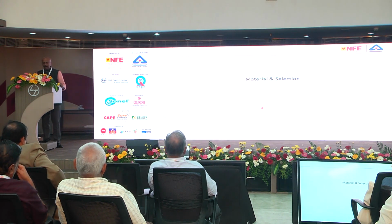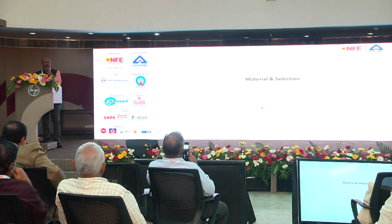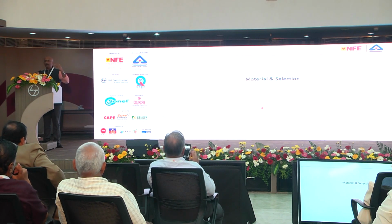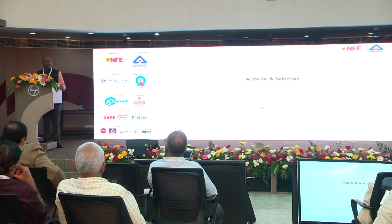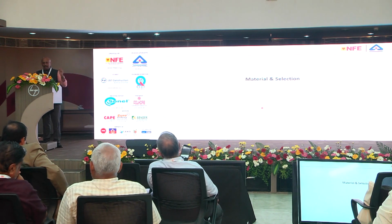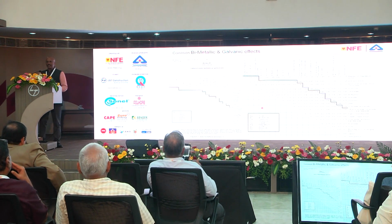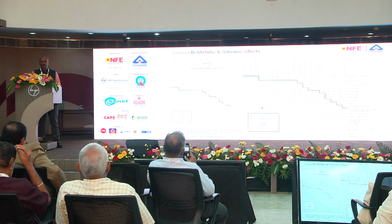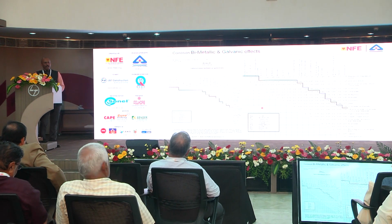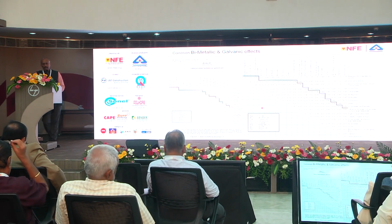Now, material selection, very important. For lightning protection systems, we use metals. Sometimes the metal is outside the building, in air. Sometimes the metal is inside concrete. Sometimes the metal is in soil. These materials have to be selected in such a way that the first point which you should understand is the electrochemical phenomena, electrochemical corrosion and electrochemical process.